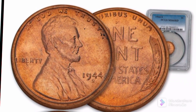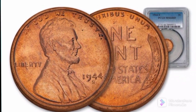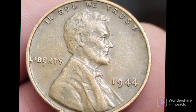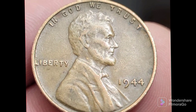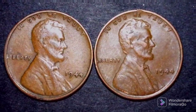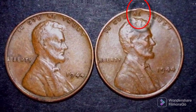Lincoln 1 cent 1944 S from San Francisco mint, UNC condition proof coin value $200,000. This is 1 cent 1944 without mint mark from Philadelphia mint, uncirculated coin in extra fine condition, coin value $100,000. There are 1 cent 1944 normal or rare condition coin. Normal coin value $3,200 and error coin value $300,000.